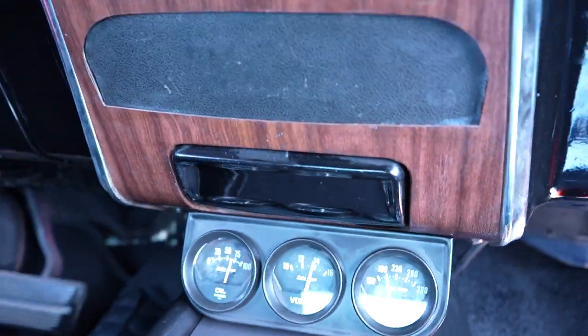This is one that should go quick. If you're in the market for a nice first gen, this car has pretty much everything that you're gonna want. The color, the drivetrain combination, big block, steering, brakes. We can even add AC if you want. It's a great car.